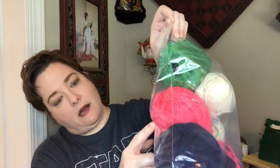That's a really pretty pink color right there. So I'll come up with something for these, but I don't look at these and think of a certain project. Like when I look at that pink, I think, oh, that'll be a pretty scarf or a pretty shawl. Or something like that. Where this, I don't know exactly what I'll do with it, but it will be something for sure.